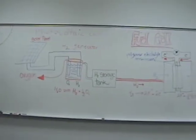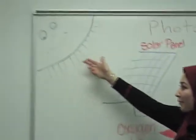A fuel cell is an electrochemical conversion device. It looks like a battery. Here I drew a picture of how a fuel cell works. First, look at the happy sun. This is a photovoltaic cell.